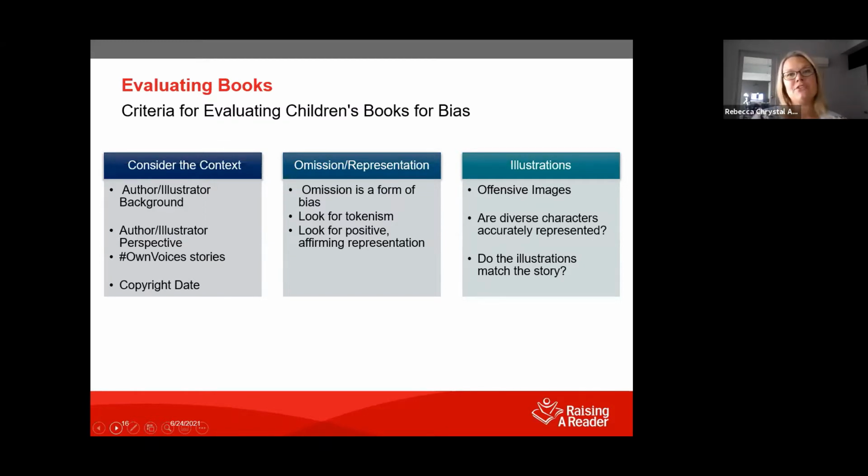Omission and representation. So we talked about having books that are representative of a wide range of families, of cultures, of ethnicities, of languages. However, when you specifically omit a certain group, that is its own form of bias. You want to make sure you have those positive, affirming representations and look for tokenism. We'll talk a little bit about that later.